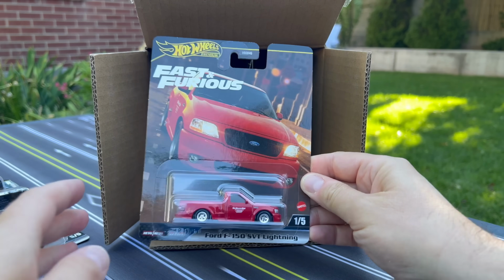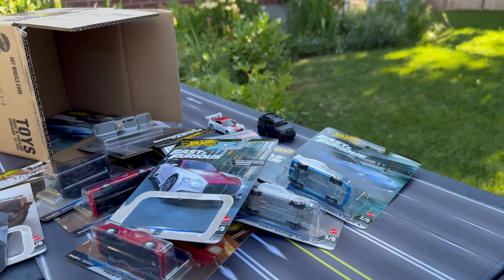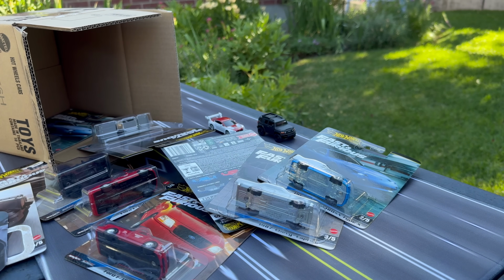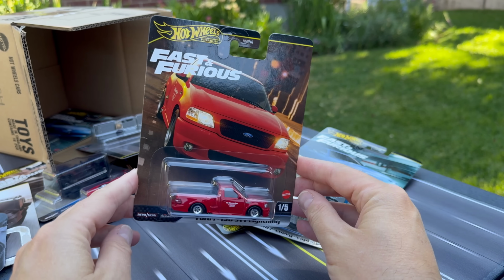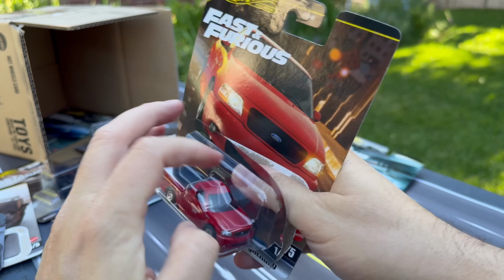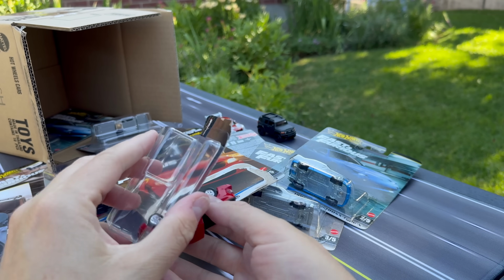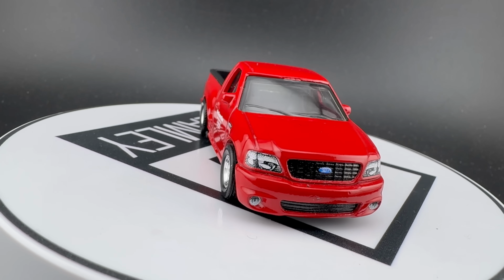Next one, Ford F-150 SVT Lightning. This is the third version. This will get the repeat complaints, and I get it. We had the first one which had these wheels on it, the mag style wheels, and then there was the one where they did different wheels on common, like, I guess, I don't know if you'd say the wrong wheels.